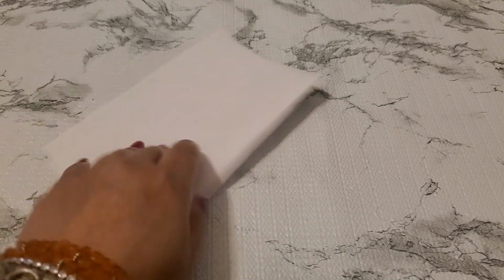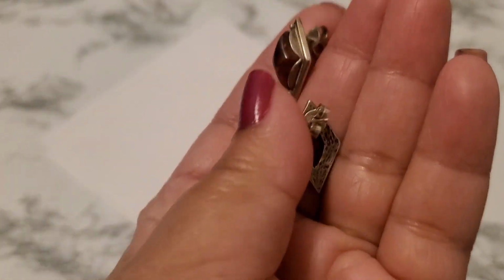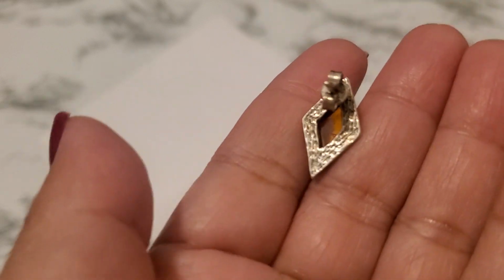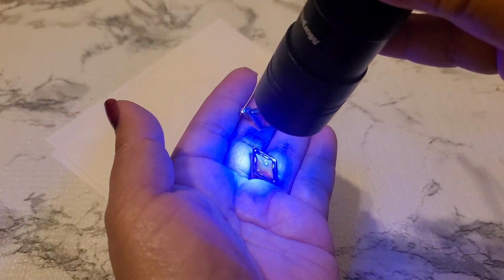8. Let's test number 8 together. It's this lovely, I'm not an amber expert, but look how pretty this one is. And this is how it looks in the back. And let me see if it glows. Yeah, it does glow. See the glow?